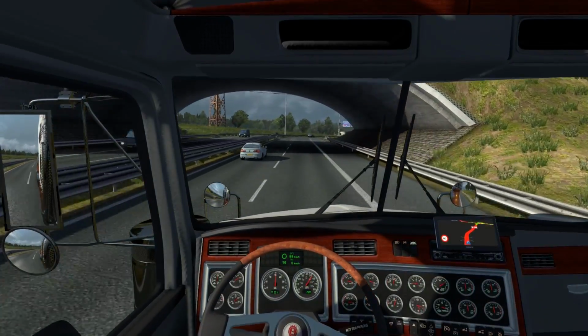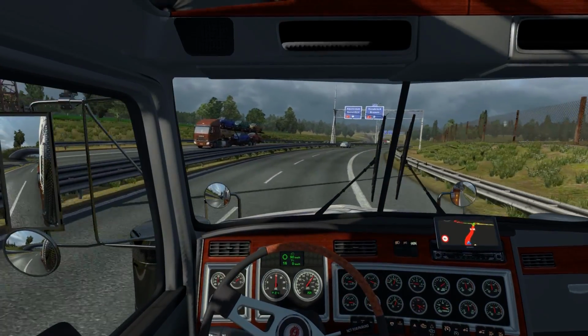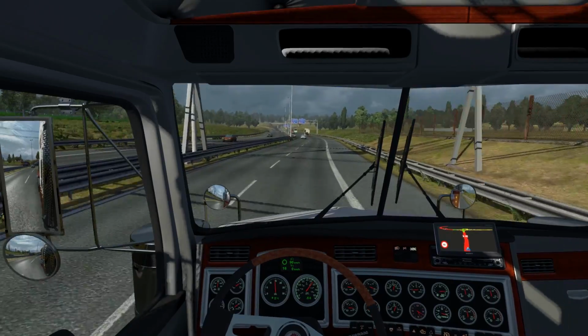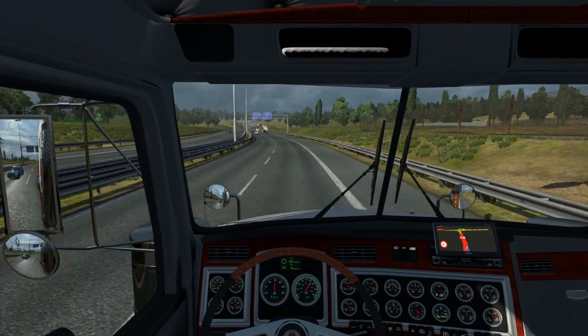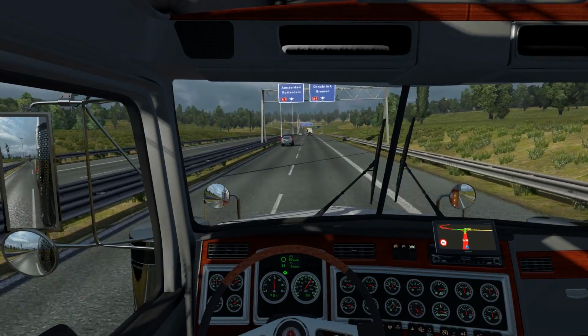So the next time we record, or maybe even, I think I still have the Volvo VNL 780. Maybe even after we do this run, we'll hop into that and we'll do another run in this recording session in that 780.